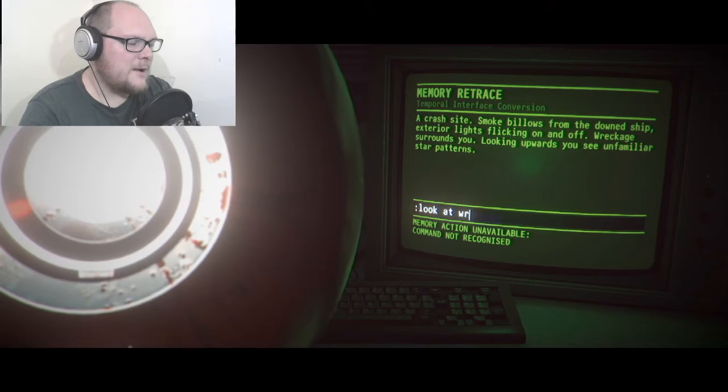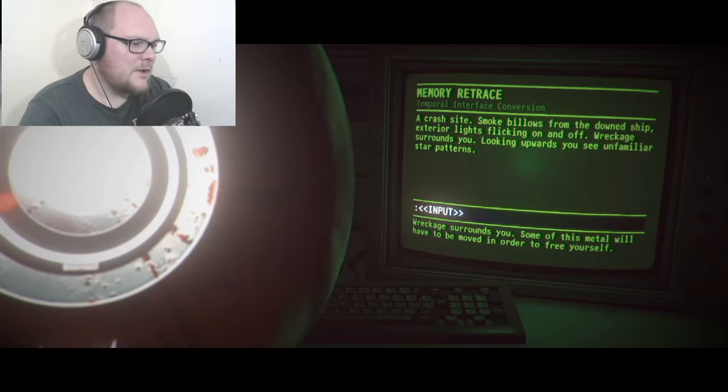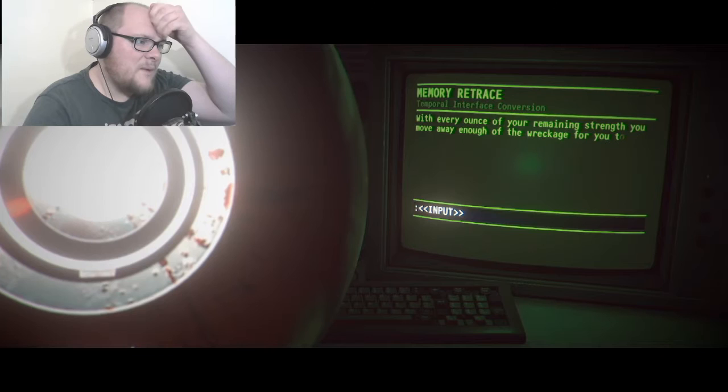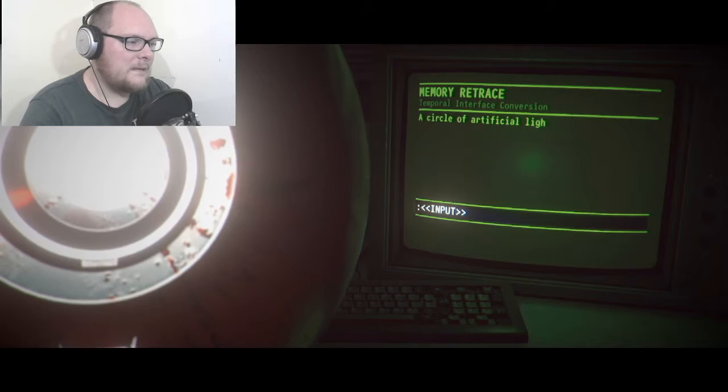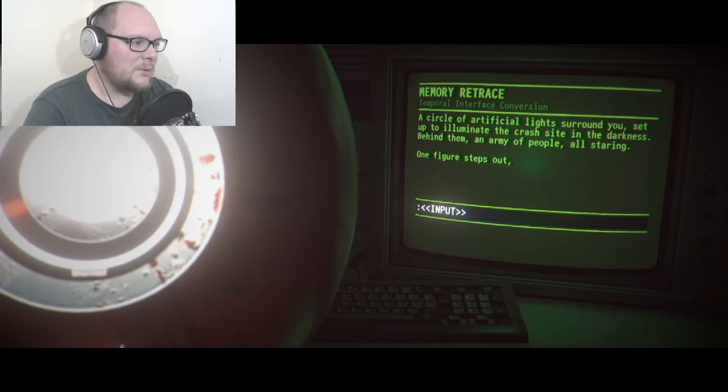wreckage. Wreckage surrounds you. Some of this metal will have to be moved or to freeze off. Move metal. With every ounce of your remaining strength, you move away enough of the wreckage for you to carefully crawl through. The lights that surround you now attack your senses. Look around. A circle of artificial lights surround you, set up to illuminate the crash site in the darkness behind them. An army of people all staring. One figure steps out, a silhouette, and walks towards you.